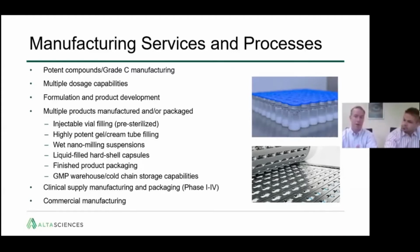You know, with a high potent drug, you're trying to actually lower the dosage as much as you can. And nano milling, and actually even the next one, the liquid fill hard shell capsules, are two technologies that lend itself to lowering the dose. Yeah, that's a really good point. They really go hand in hand. Finished product packaging and then GMP warehouse. And then again, we do all phases of clinical, and then we have some commercial clients back there in that space also.